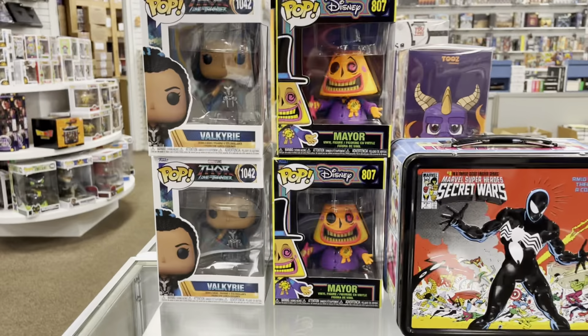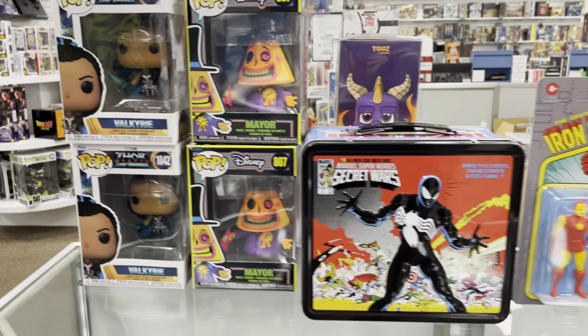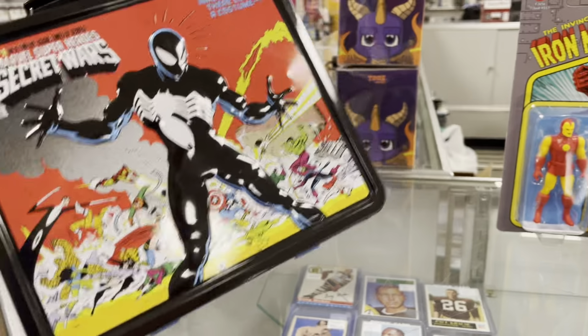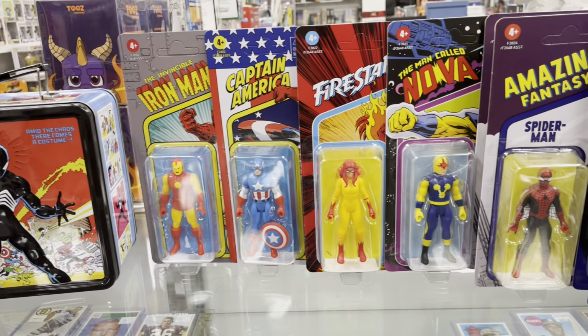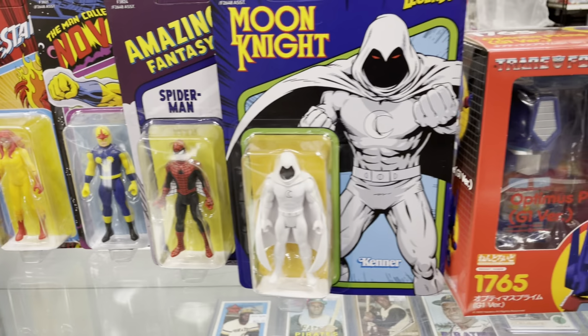Starting off here with a little bit of Pops. We're looking at Valkyrie from Thor, Love, and Thunder, and the Mare in the Blacklight version from Nightmare Before Christmas. This awesome Secret Wars lunch pail. Cool stuff along the sides. Super rad thermos. Gotta love it. These mini figures here for Iron Man, Captain America, Firestar, Nova, Spider-Man, and Moon Knight.